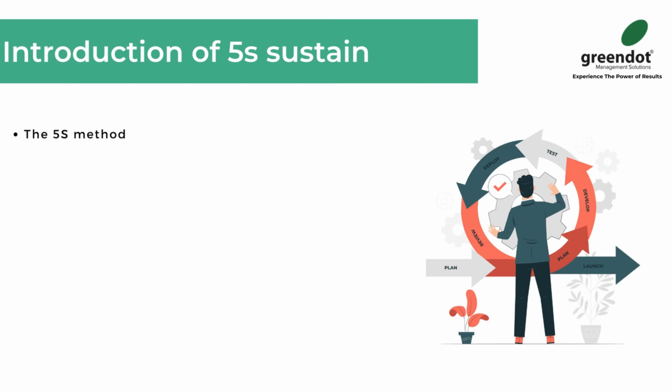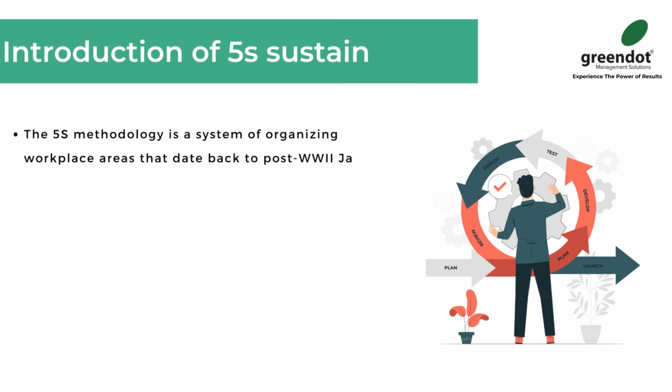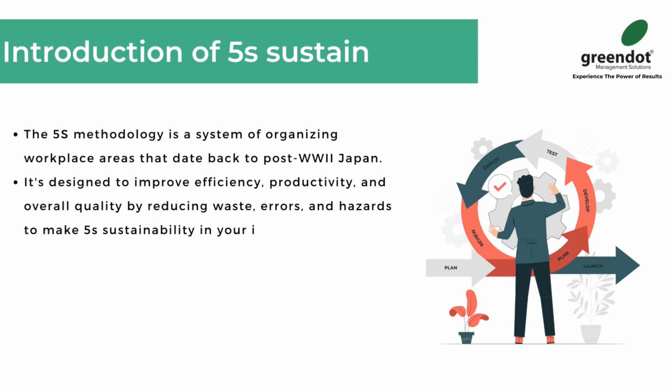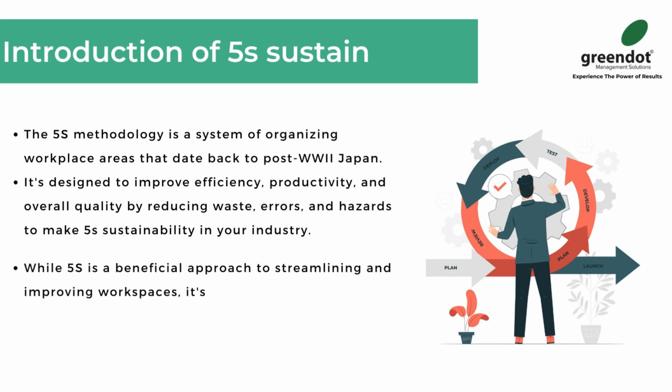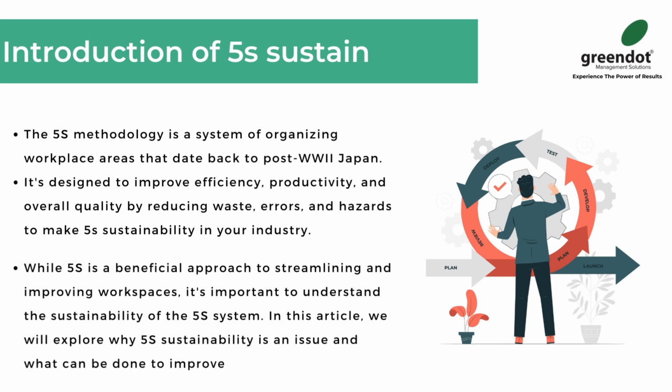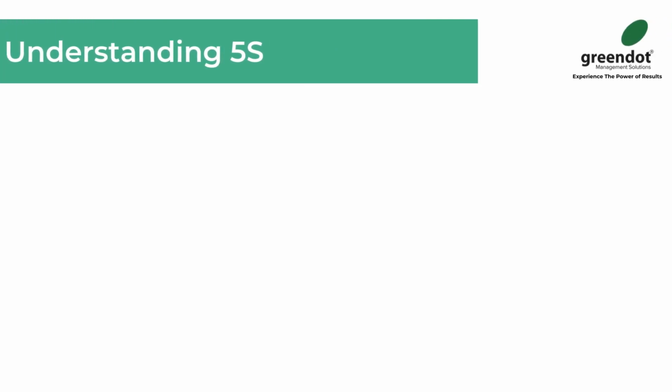The 5S methodology is a system of organizing workplace areas that dates back to post-World War II Japan. It's designed to improve efficiency, productivity, and overall quality by reducing waste, errors, and hazards to make 5S sustainability in your industry. While 5S is a beneficial approach to streamlining and improving workspaces, it's important to understand the sustainability of the 5S system. In this article, we will explore why 5S sustainability is an issue and what can be done to improve it. Understanding 5S.